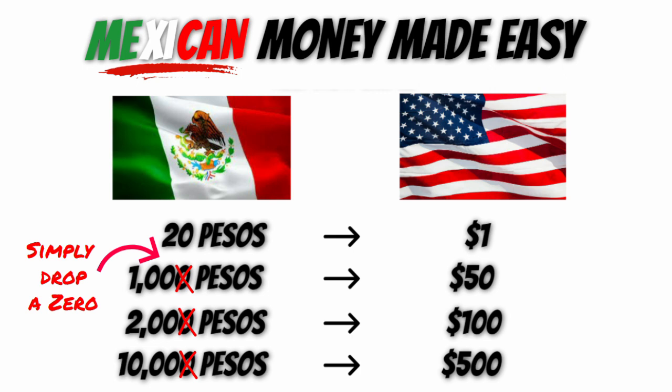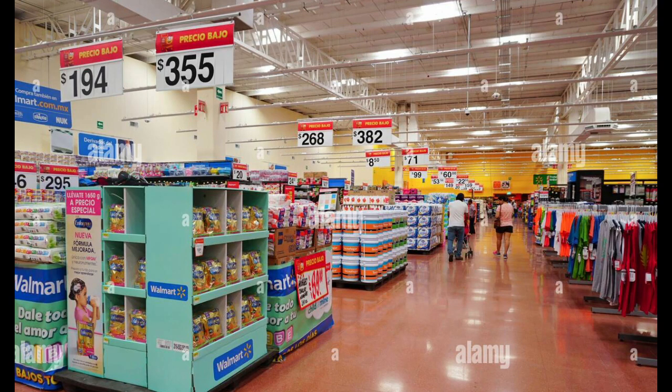I think this will make it a lot easier for you to understand and to be able to, each time you go to a store, understand how it's used. So let's go back into Walmart. We see something on the top left that says 194 pesos. Well, let's just call it 200. We'll drop a zero. Half of that is 20. So we know then that 194 or 200 pesos is $10.